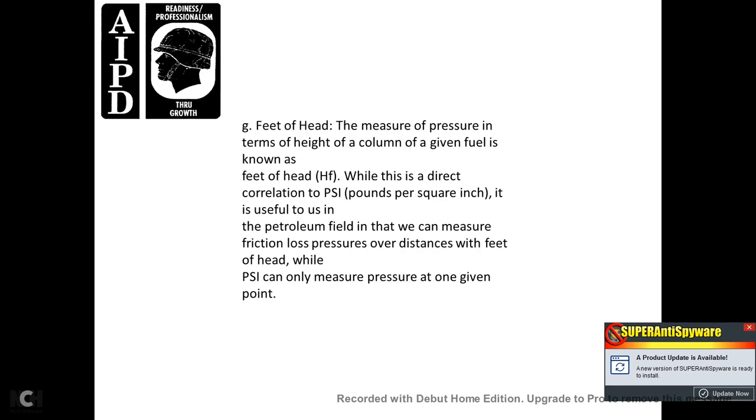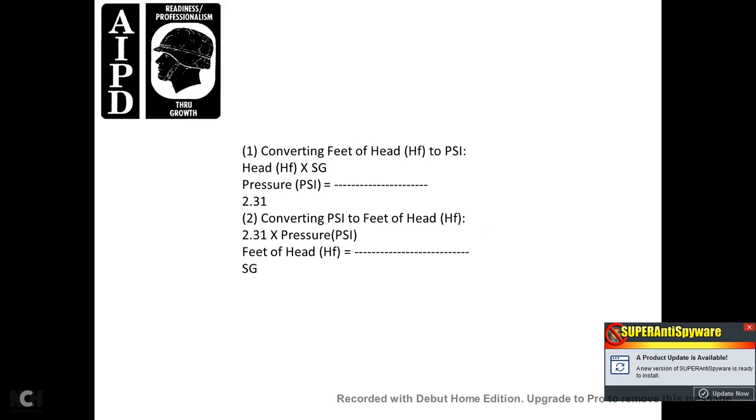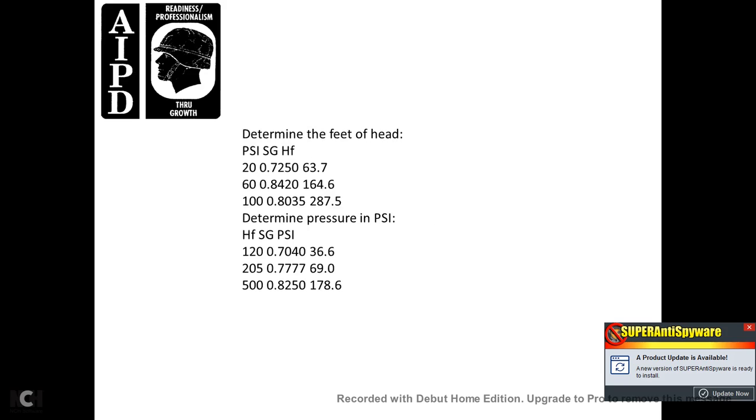Feet of head is the measure of pressure to determine the height of the column, given the fuel is known, with the feet of head, or HF, which is directly correlated with pounds per square inch. It is useful in the petroleum field, in which we can measure the friction loss pressure over the distance of the feet of head, while the PSI can only measure pressure at one given point. Converting feet of head to PSI: feet of head times the specific gravity divided by 2.31 is equal to PSI. Converting PSI to feet of head: 2.31 times PSI divided by the specific gravity is equal to feet of head.